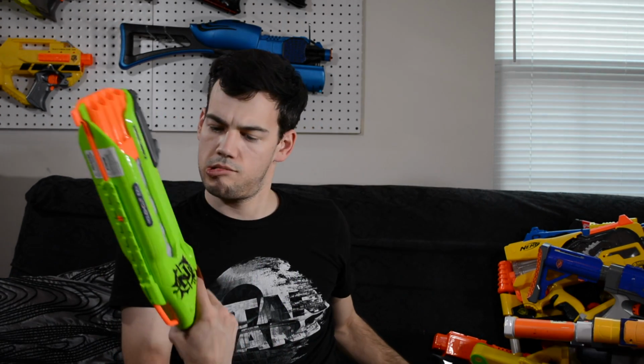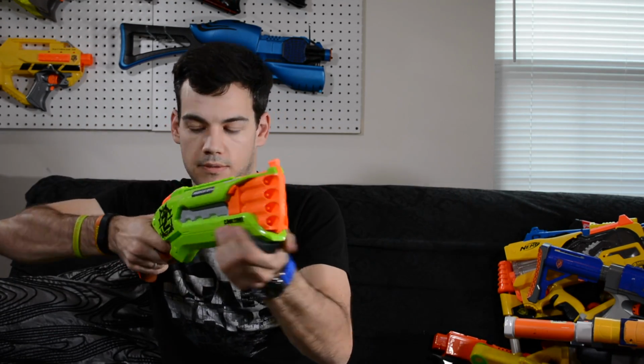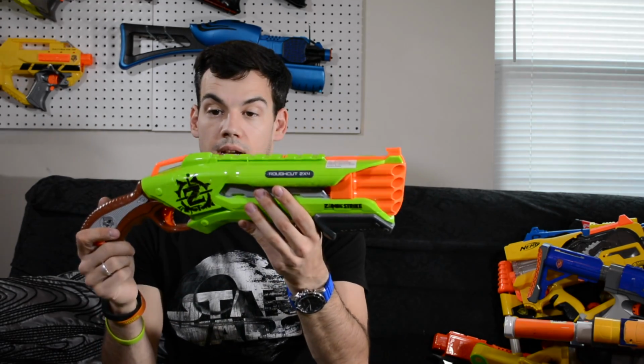Found 2 rough cuts, one blue and one Zombie Strike green. I have not owned a Zombie Strike green rough cut, so I was really excited to find that actually. Rough cuts are awesome. I paid $2 for this one, and I paid $2 for this one, so not bad at all. Let's see if I can double fire it. There we go. Still has the stickers on it. So yeah, pretty darn cool there, and good finds.